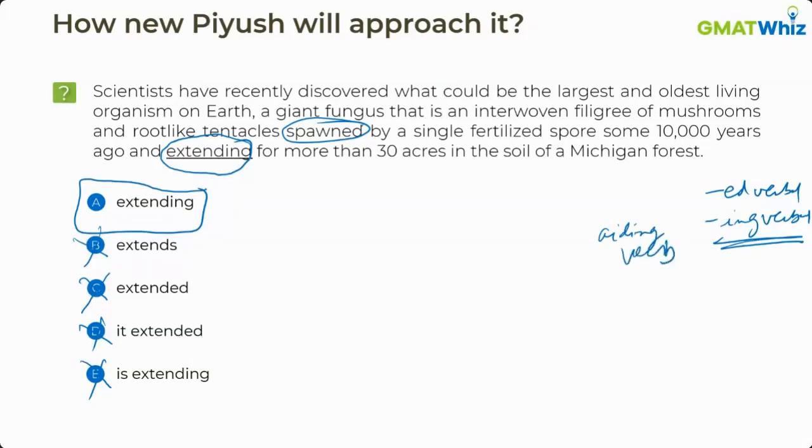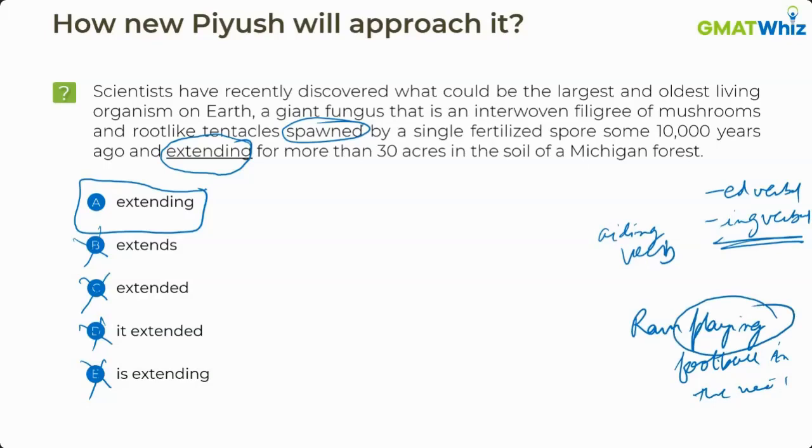For example, if I say that Ram is playing football, this is the ing verbal, but it is preceded by an aiding verb. So this is a verb form. This is the entire thing. Ram, let's say I remove this. Ram playing football in the neighborhood was seen by his father or whatever. In this case, playing does not have an aiding verb in front of it. So playing is a verbal. It's a modifier, not a verb.